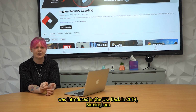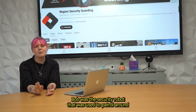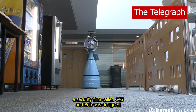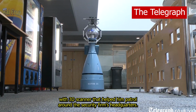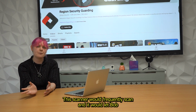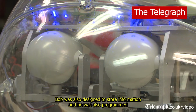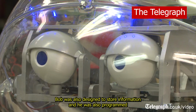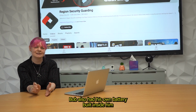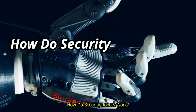Back in 2014, Birmingham University invented the first security robot, and his name is Bob. Bob was a security robot that was used to patrol around a security firm called G4F, and Bob was designed with a 3D scanner that helped him patrol around the security firm's headquarters. This scanner would frequently scan, and it would let Bob know if anything in the room had changed, e.g. if a door had opened. Bob was also designed to store information, and he was also programmed so that he could communicate with others. Bob also had his own battery built inside him so that when he went to low power, he could charge himself back up.